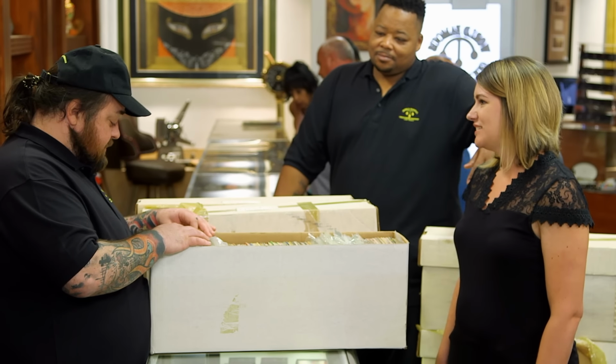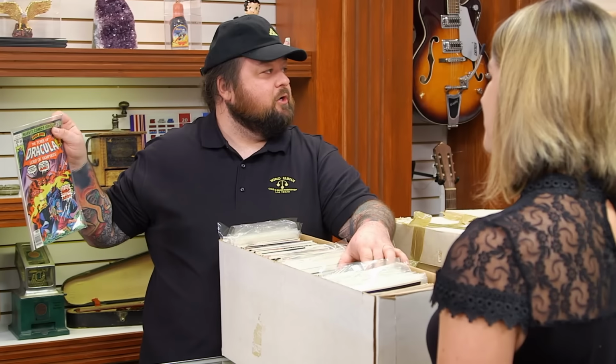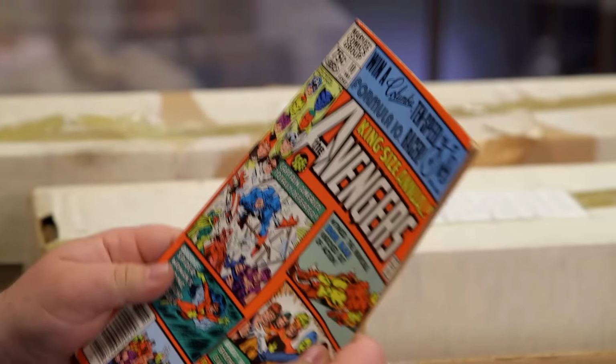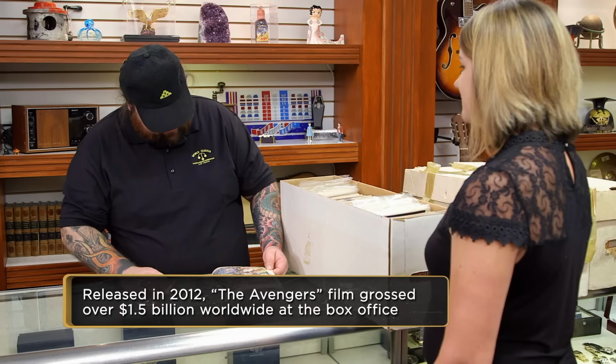Okay, there's some pretty cool stuff in here. Dracula, I know you've heard of Dracula. Lord of the Vampires. The Avengers are so hot right now, they have so many movies. I think this is the first one that Rogue made an appearance in. It's pretty cool. It looks like a bunch of paper to me.